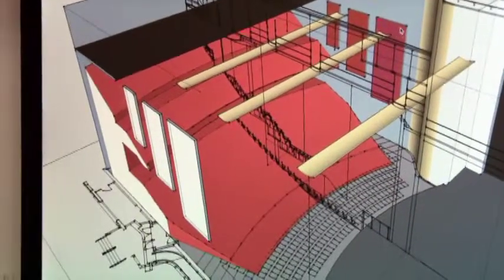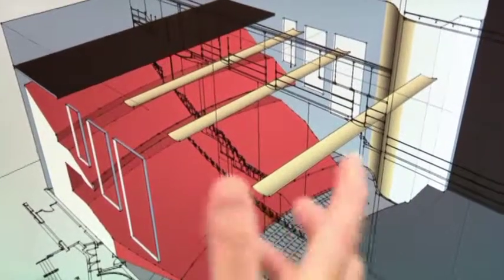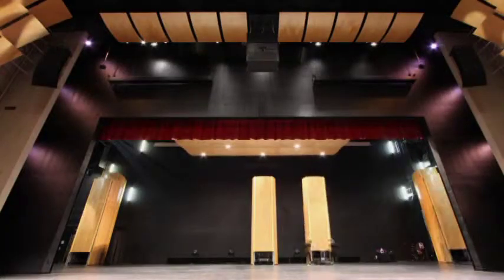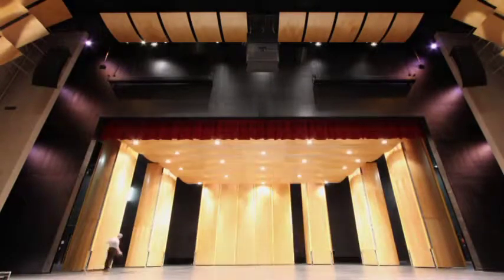Those acoustical panels, they're retractable. So for speech, we're going to have them in place. But for music, we're going to retract them because we really want the lateral reflections for music. So these reflectors should probably be a little bit lower. A series of mobile panels converts this theater stage to a music venue in a matter of minutes.